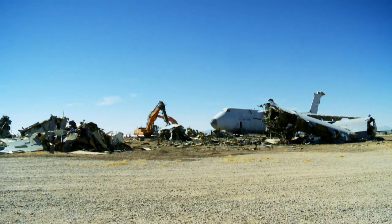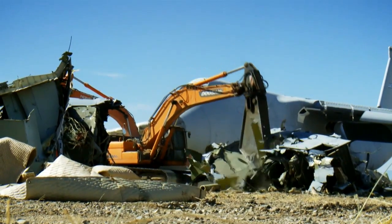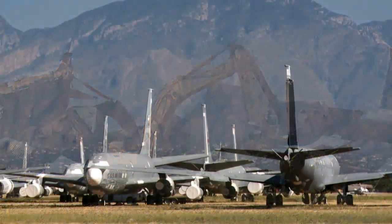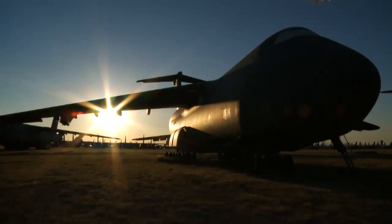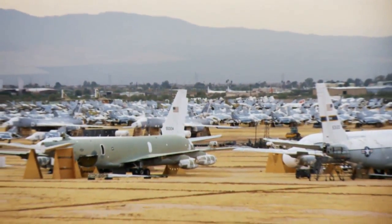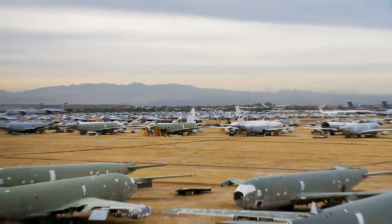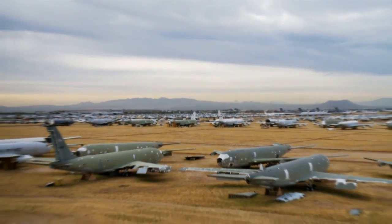So it's not all just about tearing down old aircraft as newer technology makes them obsolete. Preserving Air Force history has become like a secondary mission at the Boneyard. Along with the Pima Air and Space Museum right across the street, AMARC serves as a sort of monument to the accomplishments and innovations of the past, hoping to inspire America's future pilots, aircraft engineers, and astronauts.